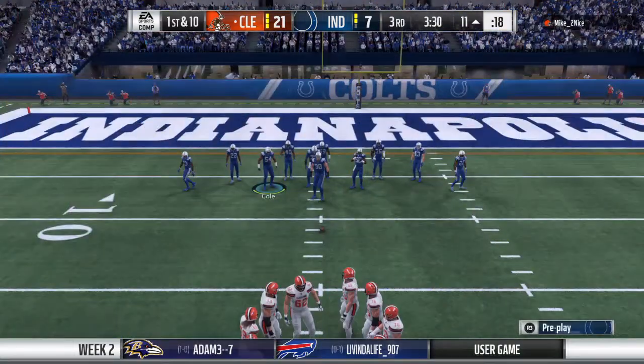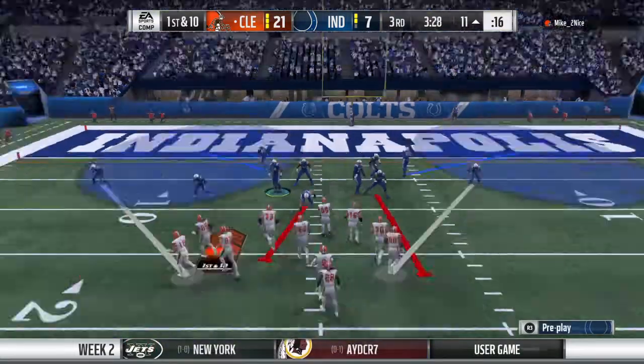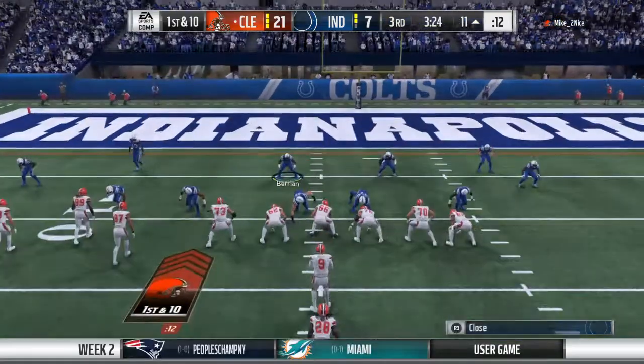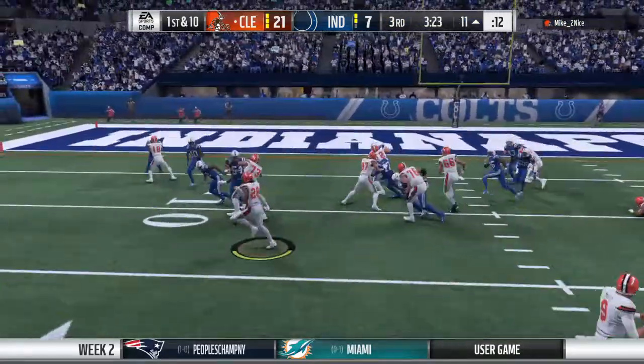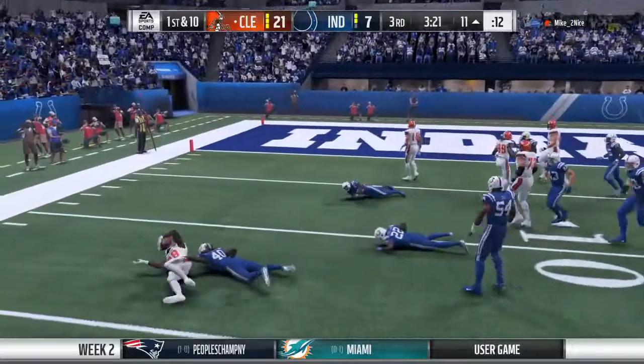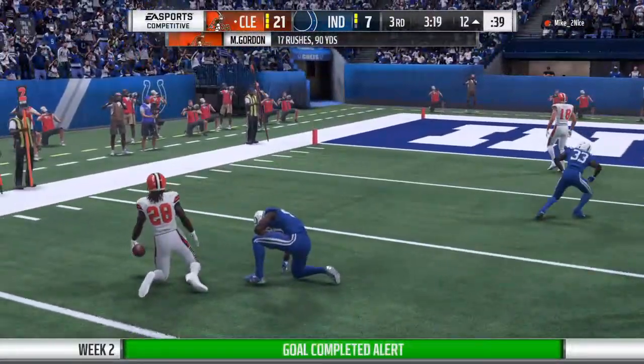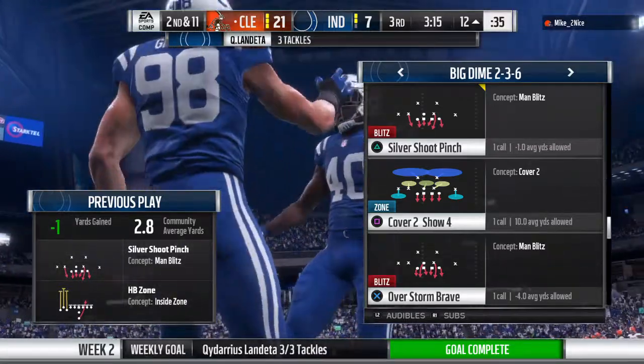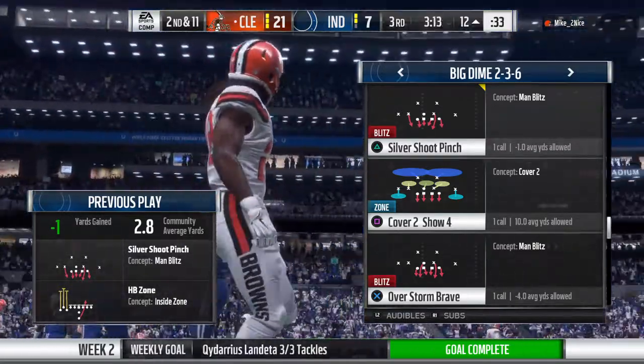So they pick up the first down after the run, and now they approach for the fresh set. Here's Gordon. And this time the yards won't come so easy as they'll, in fact, tackle him behind the line. That's going to go as a loss of a yard, and it'll be second down.